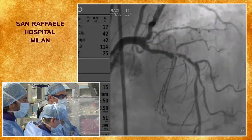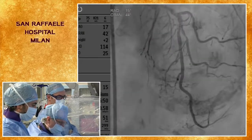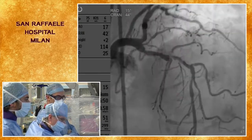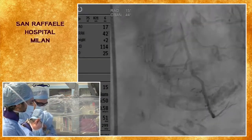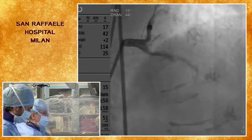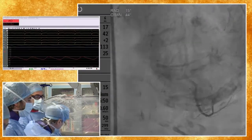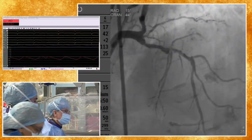So Lorenzo already placed a rota wire in the LAD, yes, and we have ready a 1.5 burr, yes, in the LAD. Blood pressure is fine, is 100, and the patient is stable. Any comments?